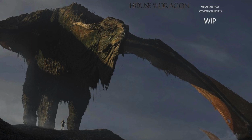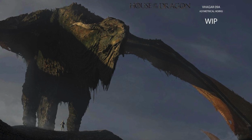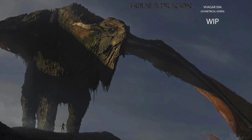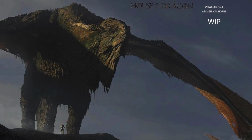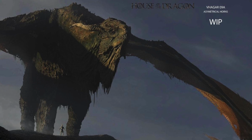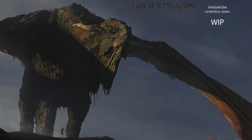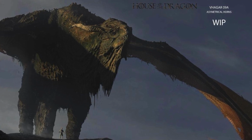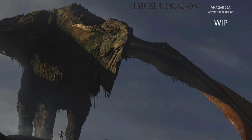In the top right hand corner, you can see it says asymmetrical horns here. And honestly, I know it says asymmetrical, but it's something about Vhagar with these horns that I really like, you know? Because if we compare it to the Vhagar that we got for the final product, it looks good. Vhagar looks amazing, but I don't know, this early concept seems so cool.